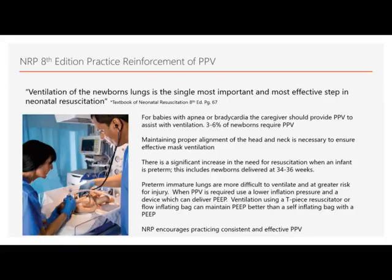An important aspect for providing positive pressure ventilation with a bag valve mask is maintaining proper alignment of the head and the neck. To do this effectively, it may be necessary to have one person maintaining proper alignment of the head and neck, and also holding the mask tightly to the face. A second person would then provide the breath rate using either a T-piece resuscitator or a bag, and then a third person would be paying attention to the baby's response and assessing the baby.